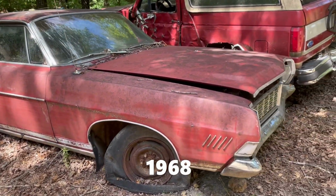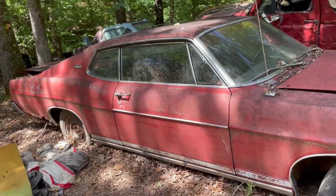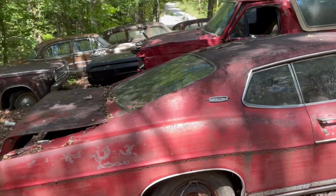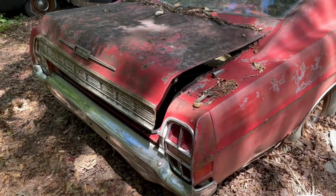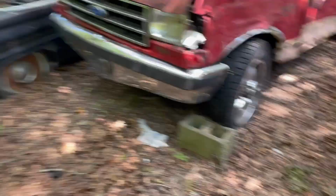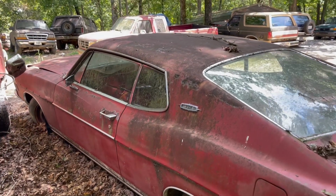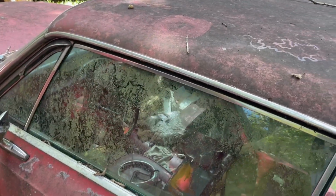I think this is a 70. This car is unbelievable. It's a factory 4-speed. An XL with a factory 4-speed. It's got some rust, but it's not beyond saving. It's got an engine in it. The carburetor's frozen up. I do not know what kind of engine it is, but it looks like a Ford small block.